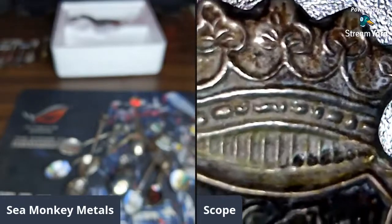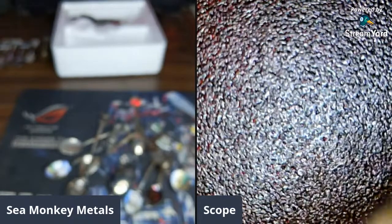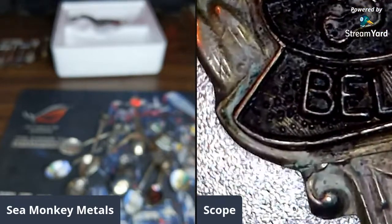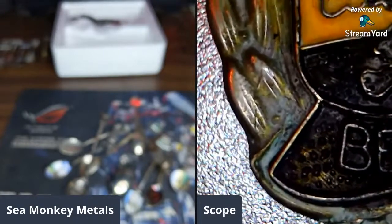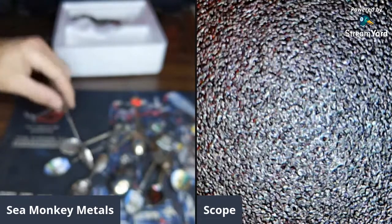And this one looks like it's probably been cleaned. Looks like there might be some tarnish down there in them nooks. And it's got some haze on it. Looks like it's starting to tarnish again. Oh, yep, there's white residue. You can see the white residue right there. It's been cleaned. But it's silver. Put that in the silver stack.